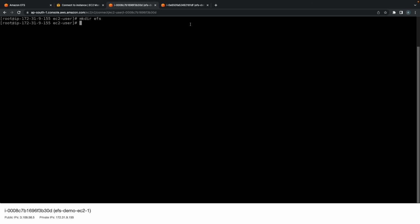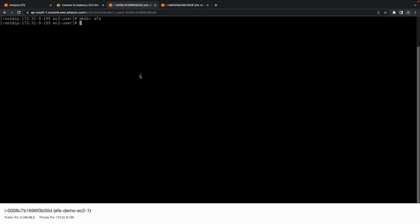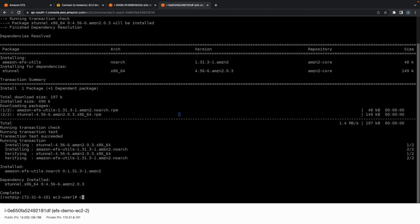Now go to the EFS console, click on the attach button, and copy the mount helper command. In the command, we can see TLS for our in-transit security. Let's run the command which we copied. We can see that EFS has been mounted successfully. Let's follow the same steps on the second EC2 instance, that is, creation of the EFS folder and mounting the EFS.